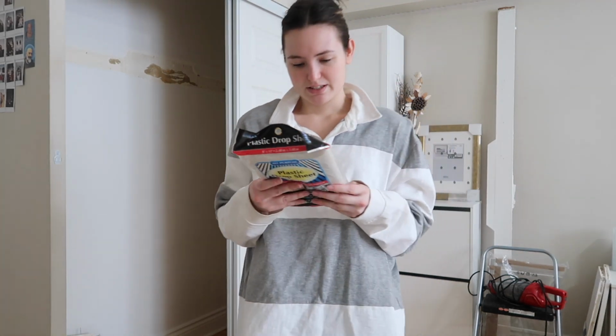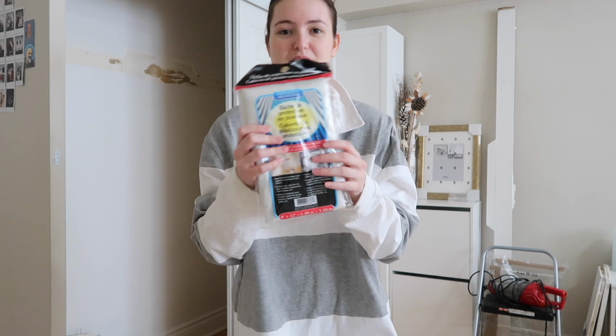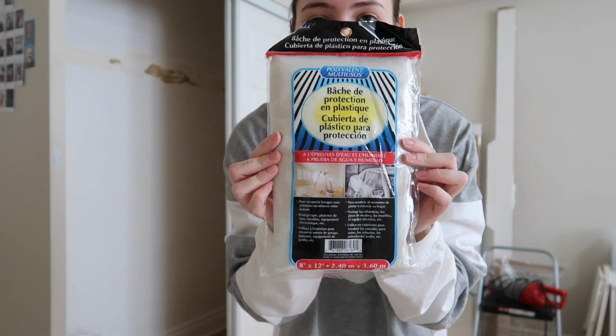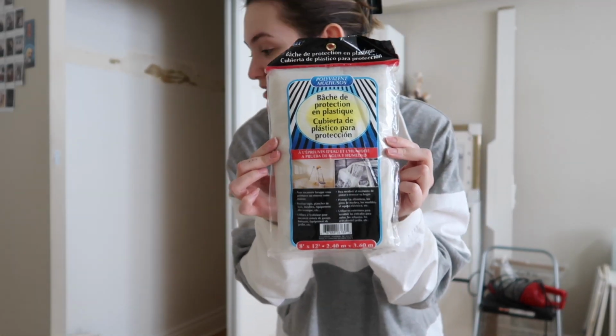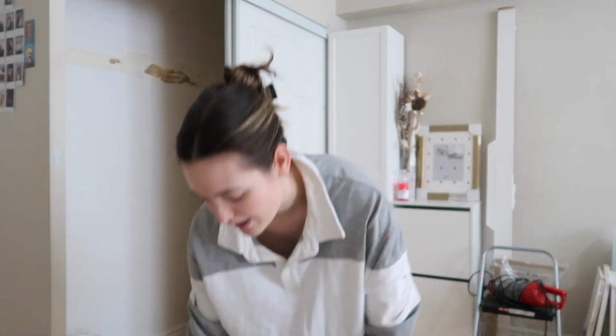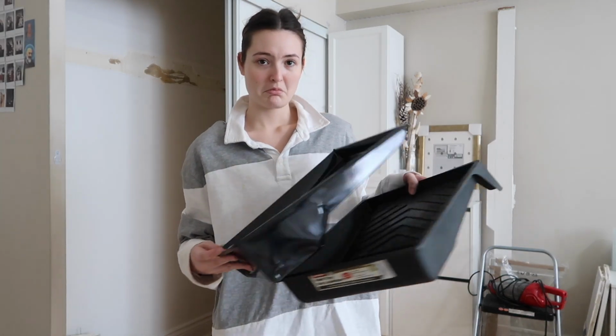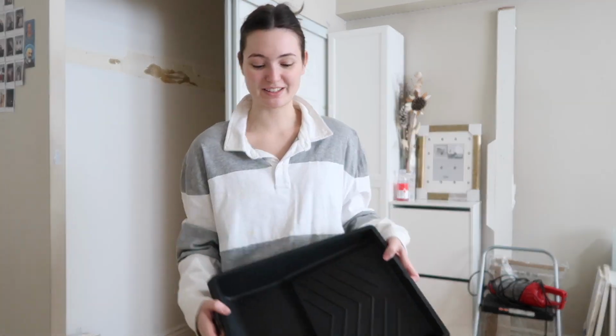We also have this protection thing. My mom already had this, but it's basically to put on the floors so you don't spill paint all over the floors. So I'm going to put this down with the tape on the floor. And then we have these paint trays. My little haul, I think that's it.